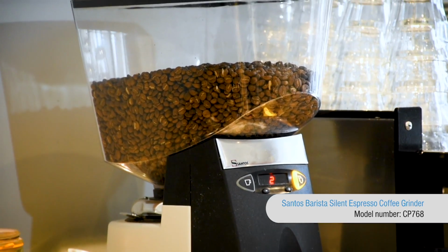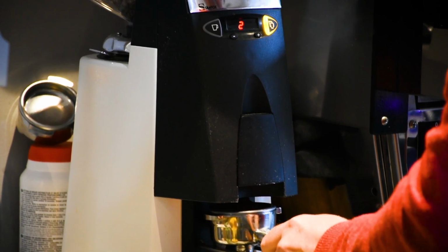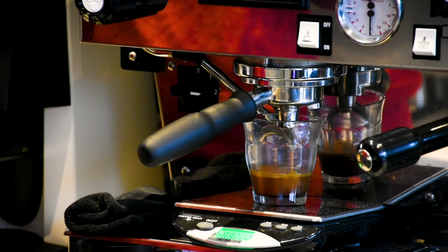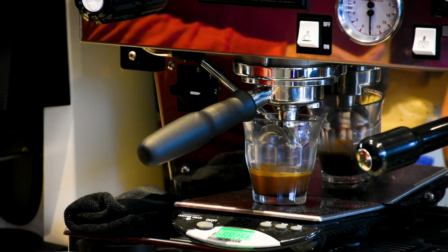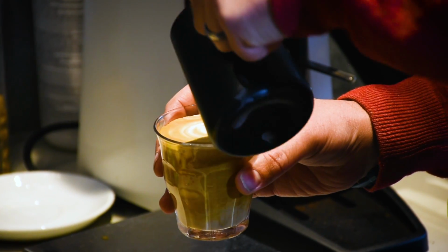The Santos espresso grinder in the espresso bar is probably the quietest and fastest espresso grinder that we've come across, and it's also incredibly consistent. Our baristas don't have time to faff around with it. They need to know that when they push go on the machine, it delivers the same job time and time again, and it's really standing up well for that.